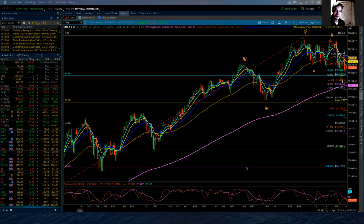And good evening. This is the Elliott wave update for the NASDAQ 100 from Monday, January 17th, 2022.